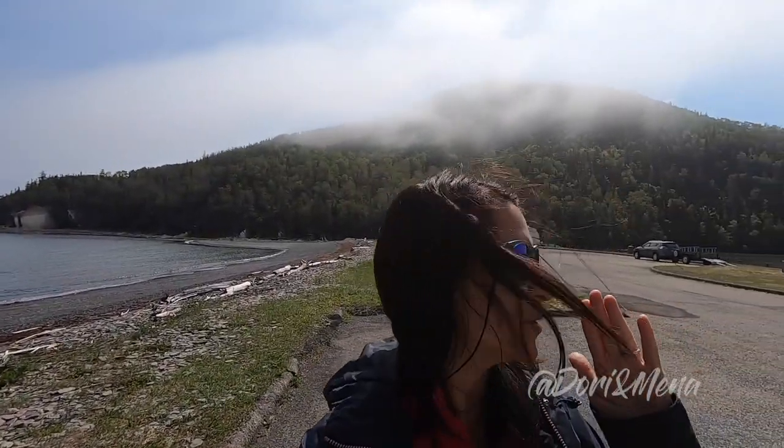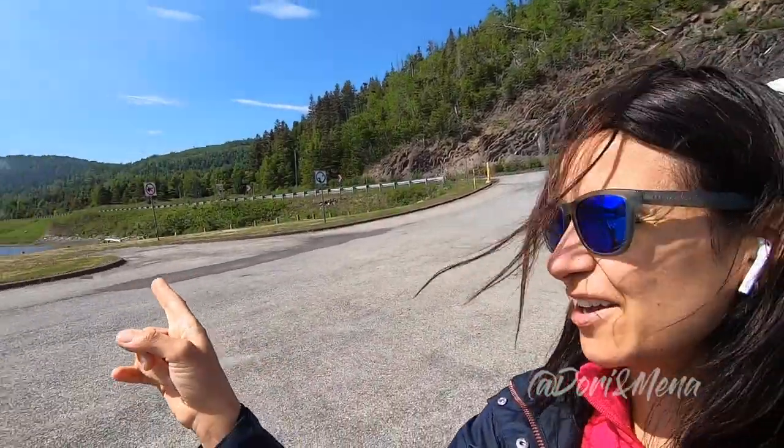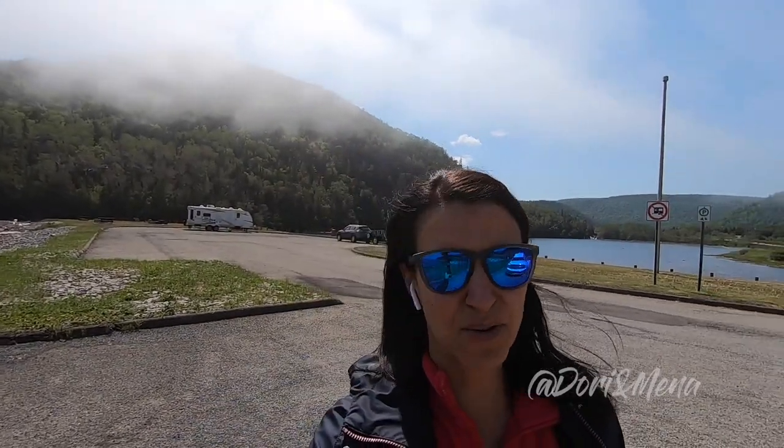We got to this rest stop that is just absolutely breathtaking. So there's this little isthmus of land between two bodies of water. The St. Lawrence River is there, and I think this is a tiny little lake over here. And this whole area that we've been driving through is very, very foggy, just gorgeous.